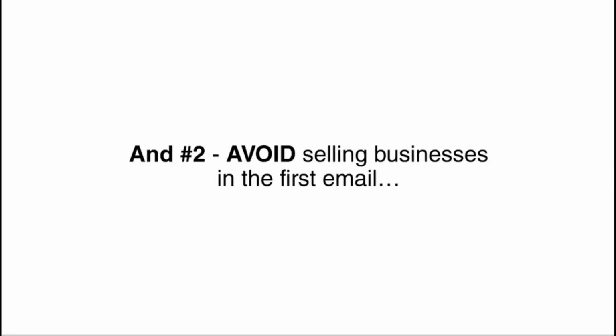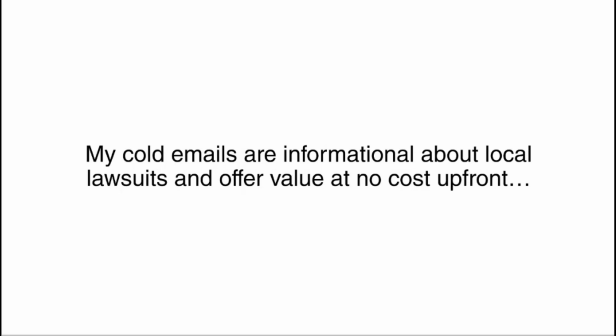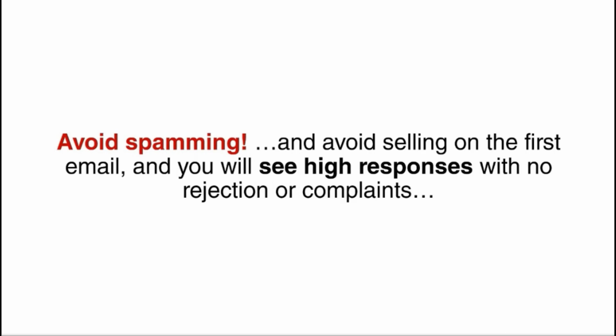And number two, avoid selling businesses in the first email. Business owners get sales pitches every day, and if it smells like a sales pitch, your email is getting deleted. My cold emails are informational about local lawsuits and offer value at no cost up front. This disarms the business owner because you are not selling anything. Doing a little work for them before you try to sell them establishes trust and rapport. Avoid spamming and avoid selling on the first email, and you will see high responses with no rejection or complaints.